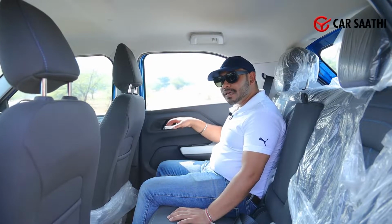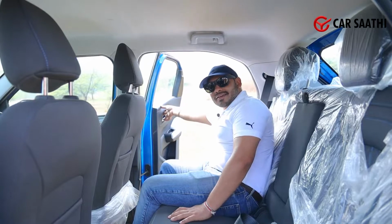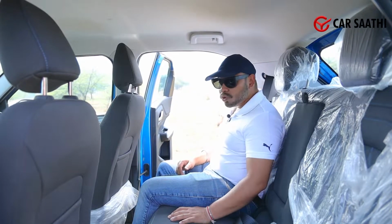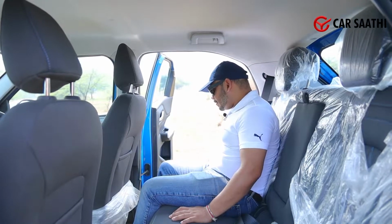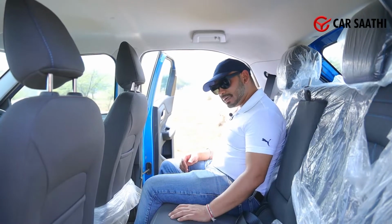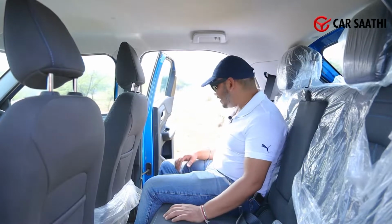The door opens into a 90-degree angle, which is amazing, and it actually facilitates very easy ingress and egress. Older folk will not complain, although the footboard is a little bit on the tighter side, so ingress and egress for older folk will be a little difficult. The car is a little bit high off the ground, but nothing is a deal breaker.